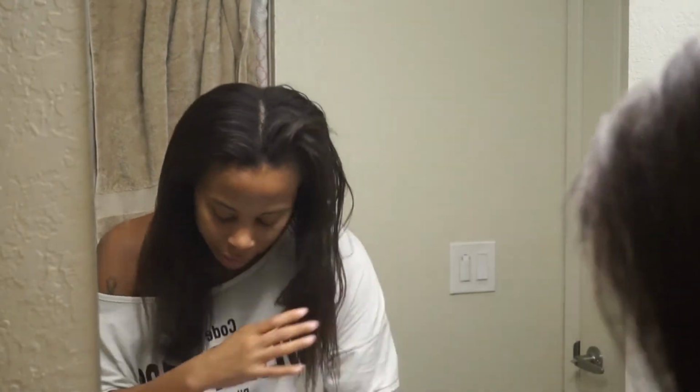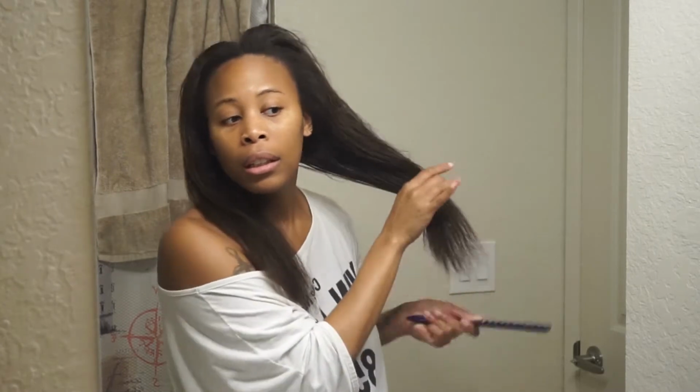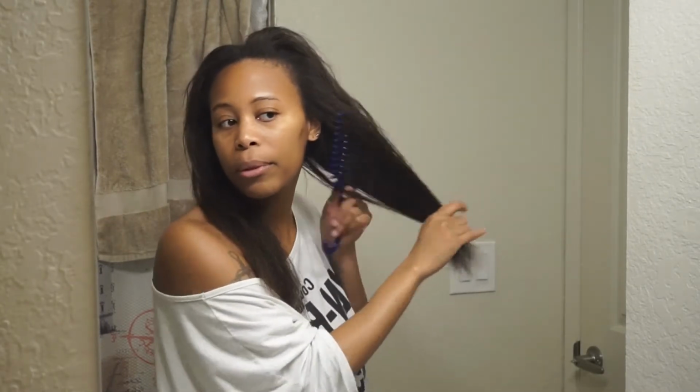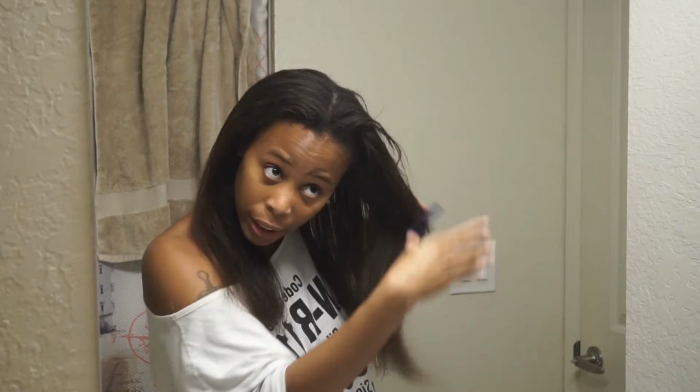I think I may have accidentally put too much oil in my hair, but that'll sort itself out after a day or two. And it won't feel so oily. It at least doesn't look very oily, so that's good. But to the touch, I can definitely feel it.